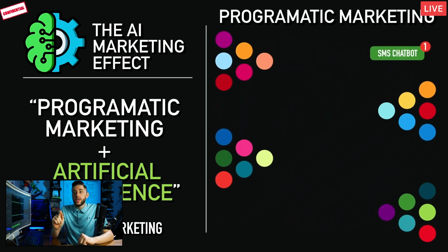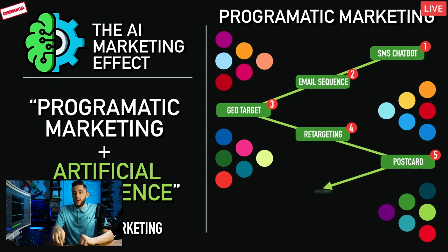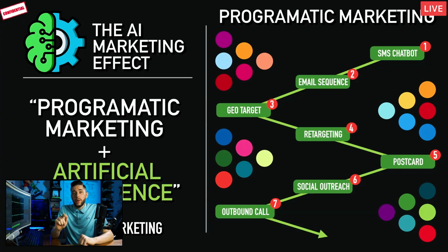Now look what happens. We're going to put them through a programmatic marketing funnel. So you can do things like chatbots, email sequences, and geo-target them for retargeting and different things. This is all handled in Rocket. We can send them a postcard, social outreach. And then number 7 is an outbound call. Number 7 is actually the first time that a human being has been needed in this process. 1 through 6 are done programmatically.